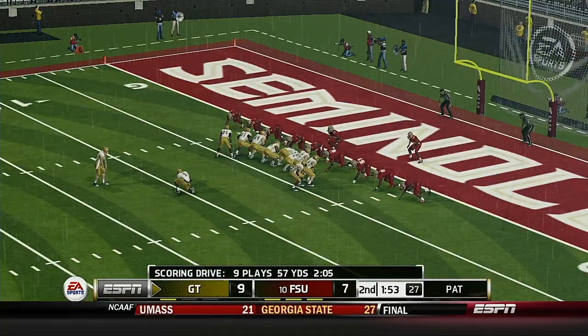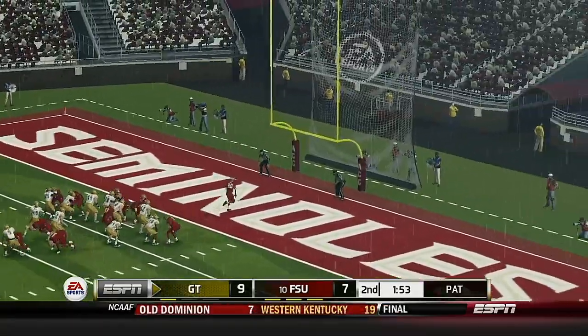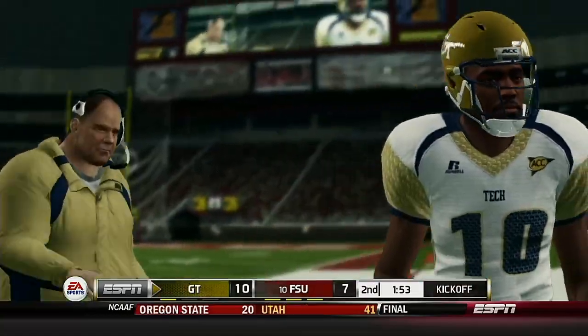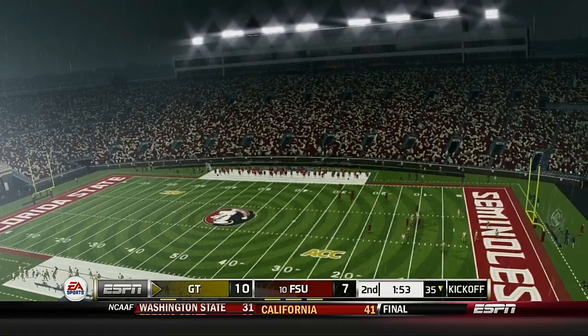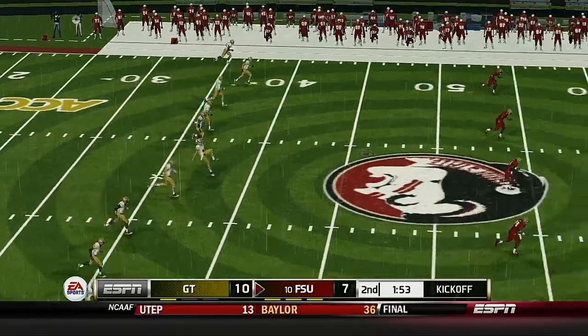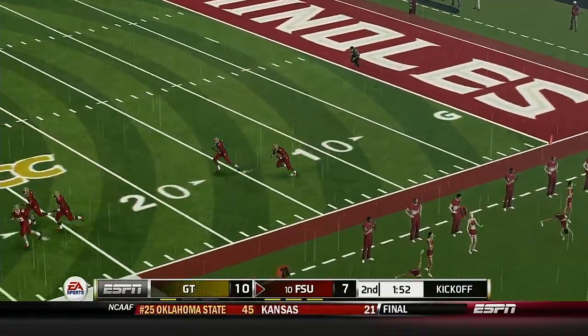Trying to go up by three, they'll kick the extra point. He makes the PAT. A nine-play, 60-yard drive, and they come away with a touchdown. Brad, that's one of those drives that can just tear your heart out. That can really demoralize a defense when they drive the ball down the field, and a lot of the yards came on the ground. Smith ready to kick.